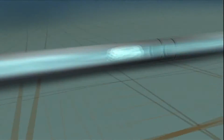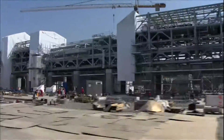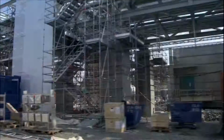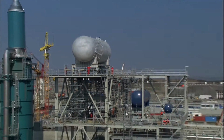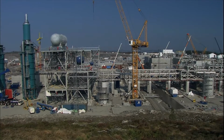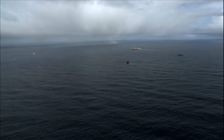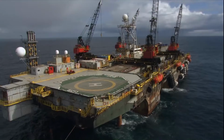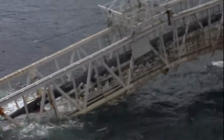The gas itself is a dangerous mixture of debris and frozen water that could blow a processing plant apart. So they're adapting the system to handle the Ormen Lange gas. The plant is big enough to turn through 70 million cubic meters of the stuff each day. To handle this mega job, they've amassed some of the largest industrial ships in the world, each designed to tackle a specific phase of the deep sea construction.